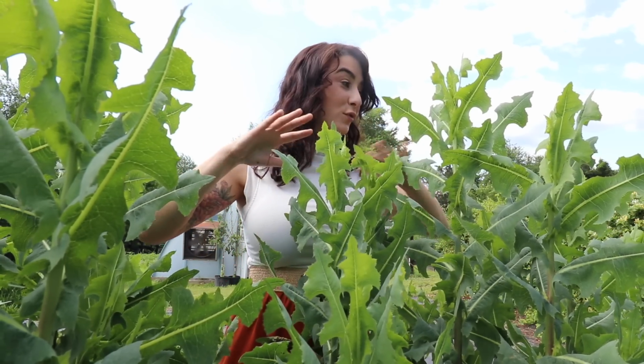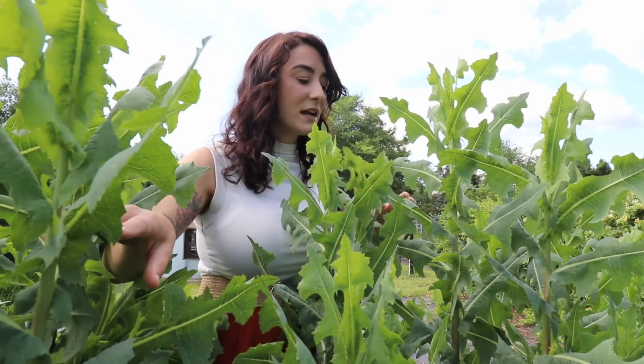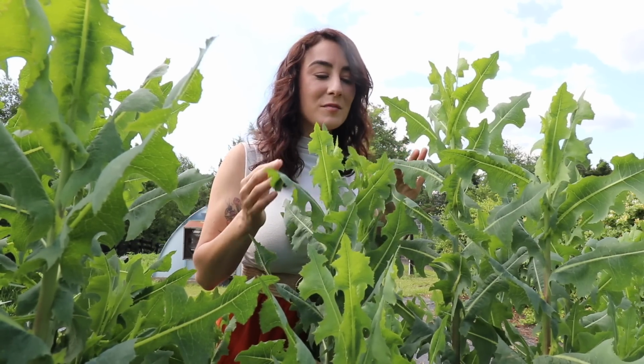I actually did not grow these. They decided to just grow here perfectly in a row, and we're keeping them. We're gonna use this not only for ourselves, but for our community. Once a year in July, we have a whole gathering where about 15 people come out to our homestead for one of our hands-on workshops. This is the July big hands-on harvesting workshop where everybody comes together.